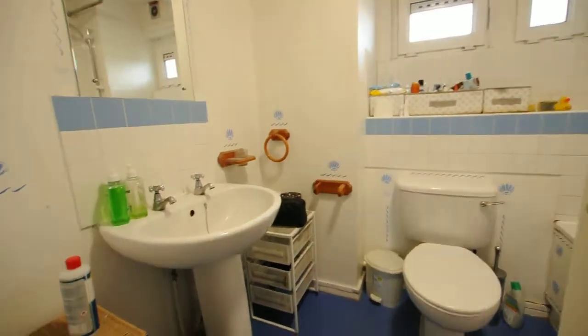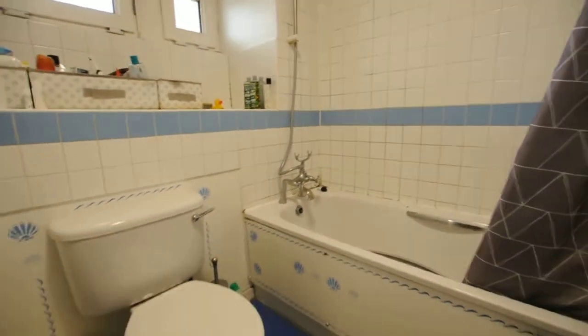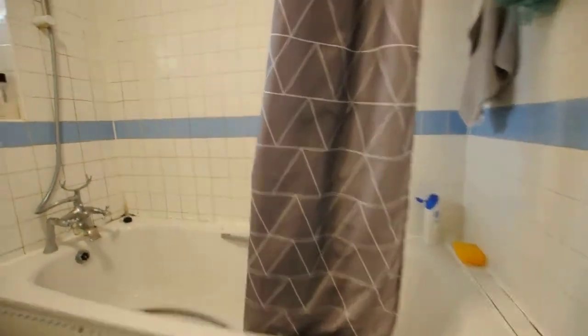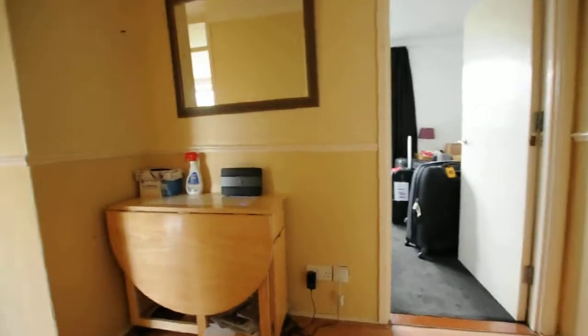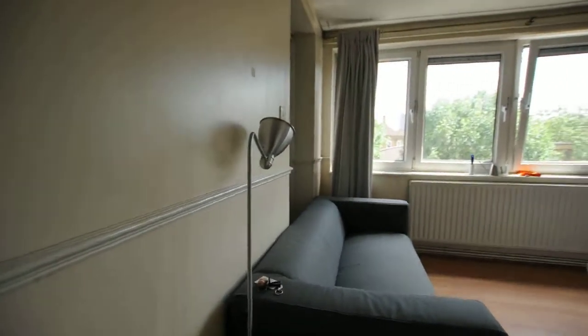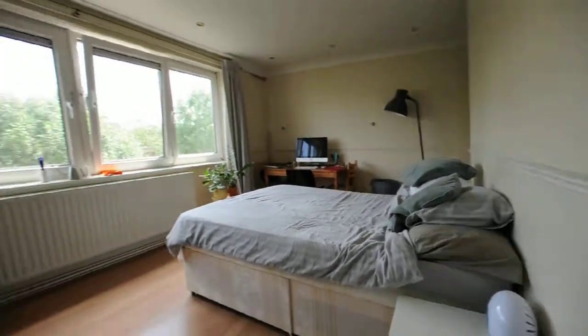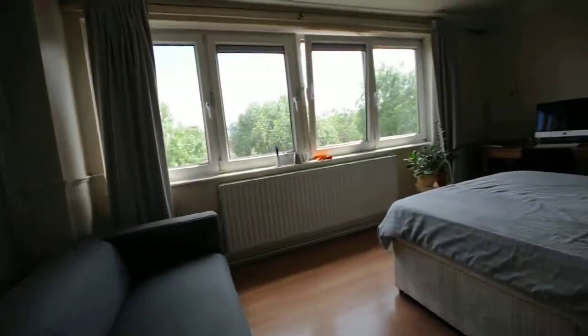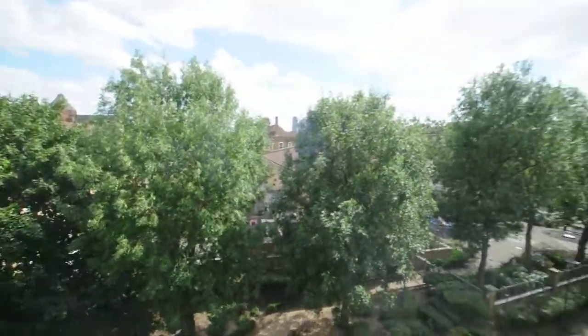And then next we have the bathroom. So this is the living room, but it's being used as a bedroom at the moment. And this is the back of the building here from the window.